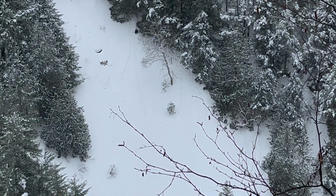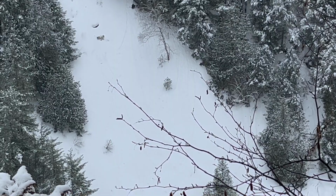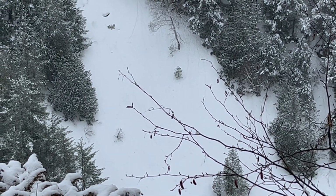Way down below you can see the tracks of all the animals that have come down there. A little bit of a snow slide there.